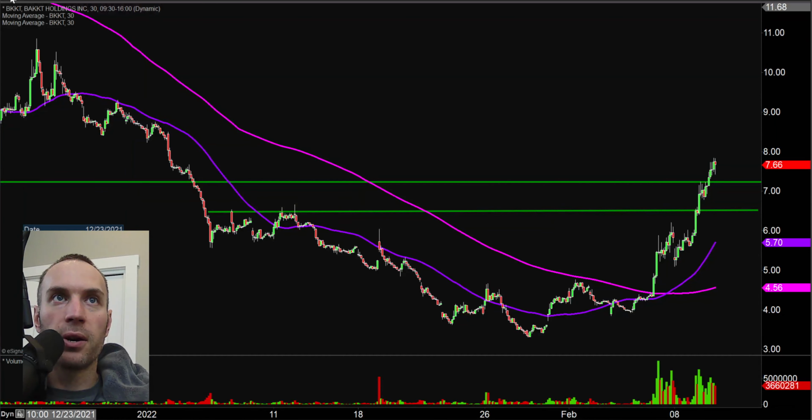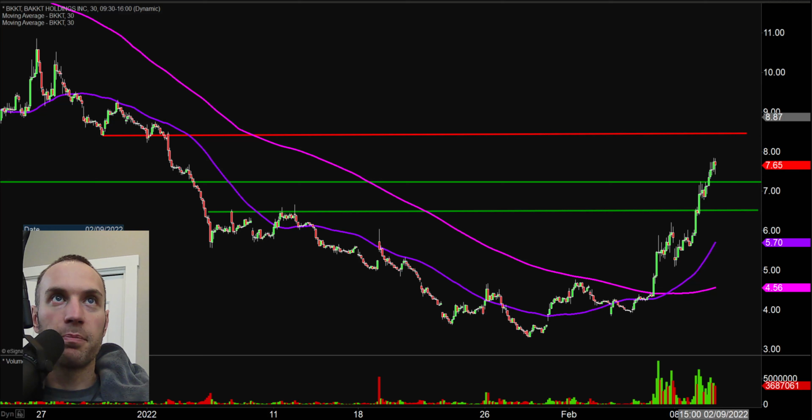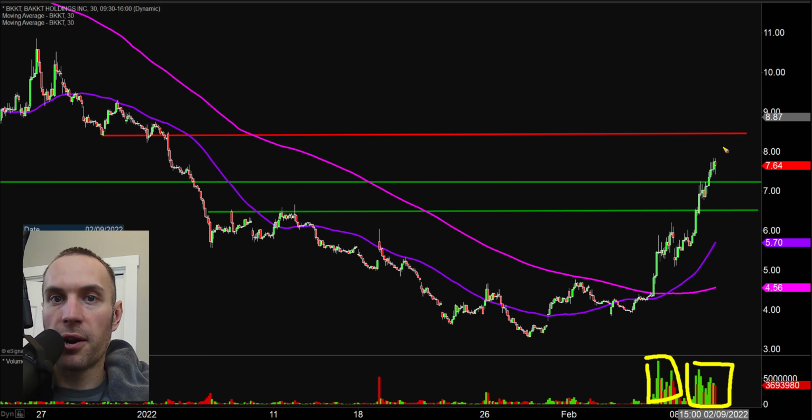But the next key battleground to keep an eye on moving forward is going to be right up there around $8.50. So $8.50, next key overarching level. But I mean, pretty crazy. Past couple of days, you can see volume has really stepped up in a big way. The momentum is here. So let's see how much further this momentum can carry it.